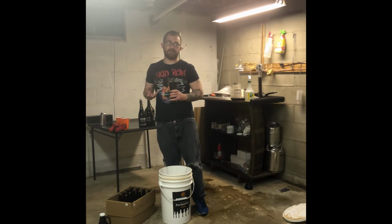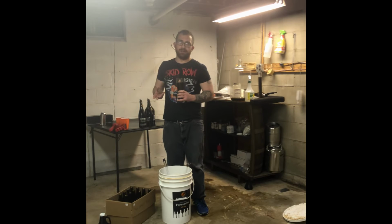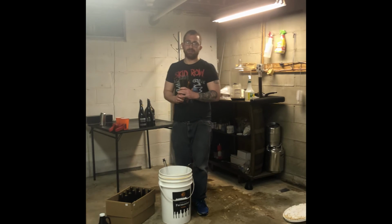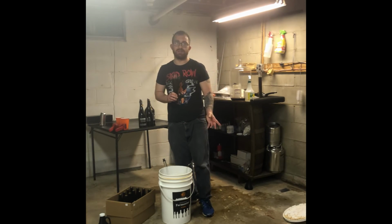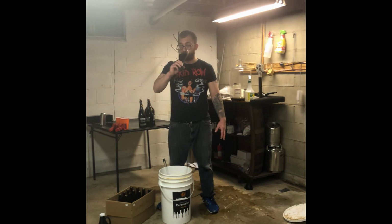I find stouts, I think, are easier. I've been having problems with the New England IPAs for some reason. They just don't hold as long in the bottle when I do them. But stouts, they're a little more resilient to these things, at least in my experience they have been. So once again, getting a lot of coffee in here.